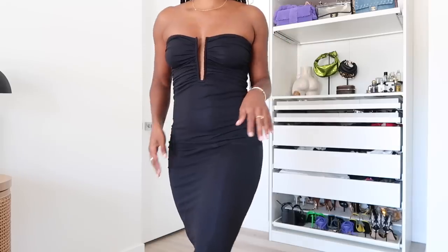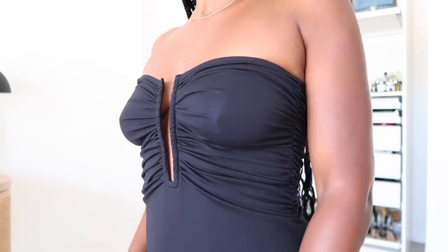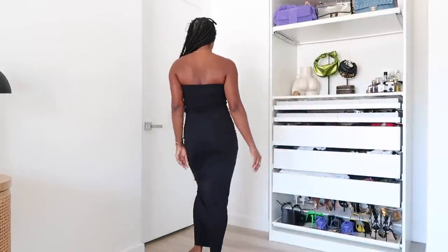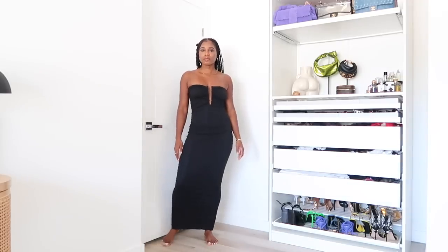This is, I'm calling it the prong dress. I'm not sure if that's the actual name of it, but it has a little built-in prong here, which is super cool. And it's just like a tube dress. Y'all know I live for a tube dress. I have a ton of them from Skims, so I'll link those down below as well. But I love the ruching on this, how long this is. I got it in a medium.